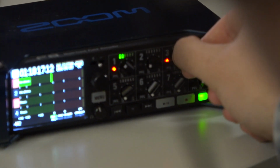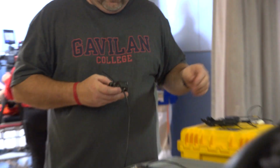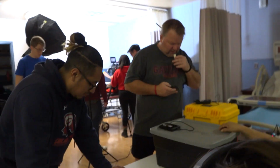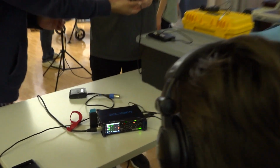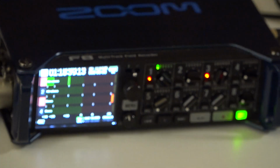Again, you can see the more microphones we have, the more inputs we're getting. Lots of setting up our audio so that we can record the audio. I'm in the process of editing it as well, so very interesting.